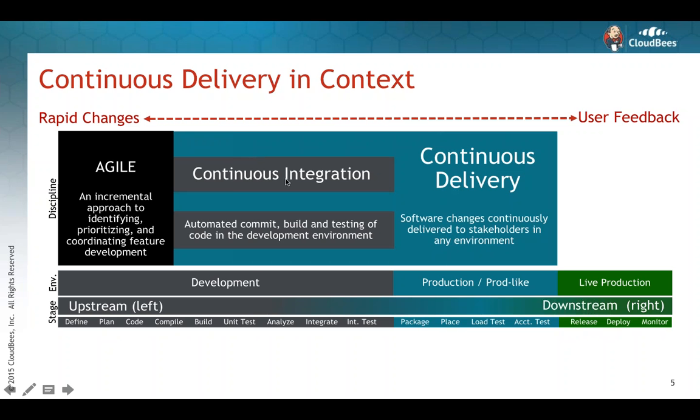Continuous delivery really extends that in a very powerful way: to use automation to take that code that's now been built and tested, to deploy it to staging environments, to run more tests on it, to leverage automated testing and automated source code scanning, and make sure that code is completely buttoned up and ready to go, and make it available to the stakeholders in whatever environment they want at any time, right? So continuous delivery is about using automation to make sure that at any point in time you have code that's ready to go, ready to be deployed.